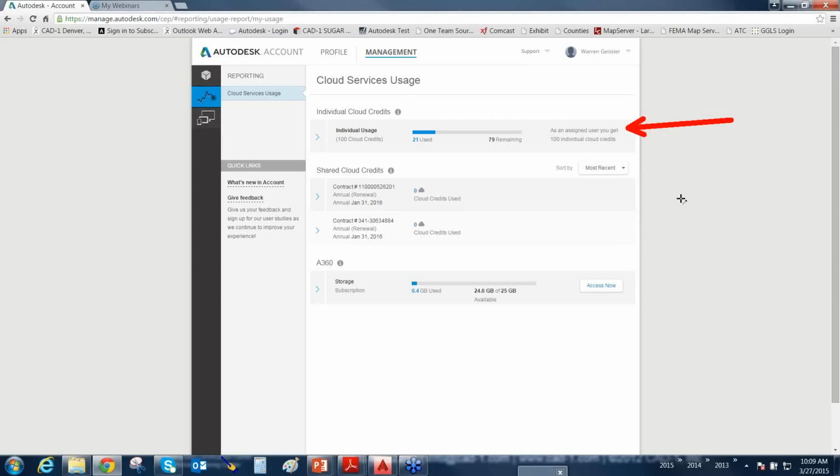Now on the flip side, I've got access to my company's cloud credits, or my organization's cloud credits, for the renewal and everything else, and this doesn't look like it's got the cloud credits that I had access to. How come it says 0? That's a good question. I will have to look at that.